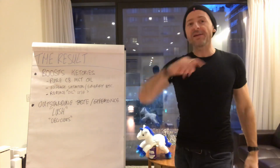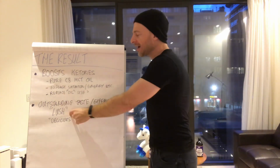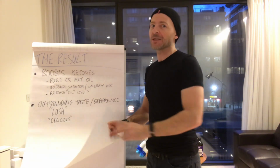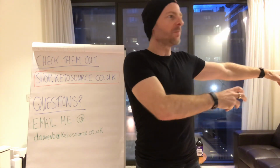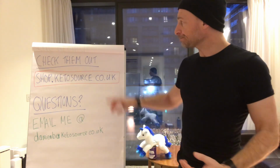So, feedback has been outstanding so far. They call it lush, delicious, which I'm really, really happy about. And I hope that you're going to taste it and get the same experience. But so far, people love these bars, which is awesome, because then they will take whatever they've been eating before, which hasn't been ketogenic, and they'll be happy to replace it. And that's the win there. That's what's going to convert more people to a ketogenic lifestyle so they can get the benefit of it.